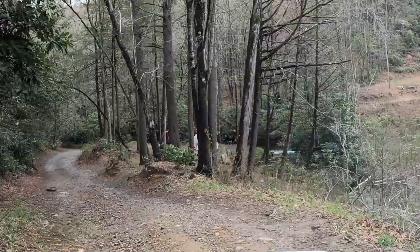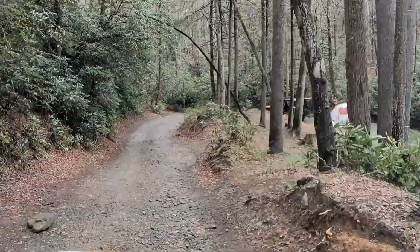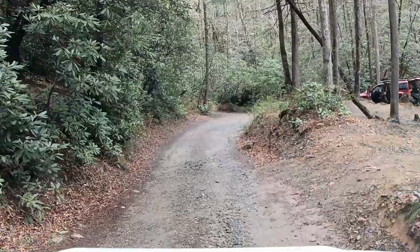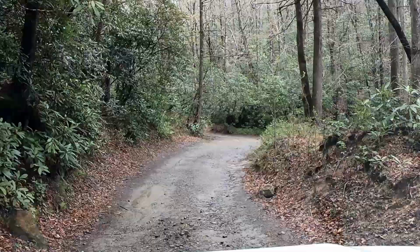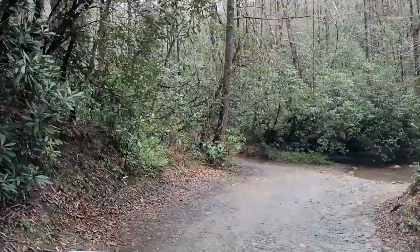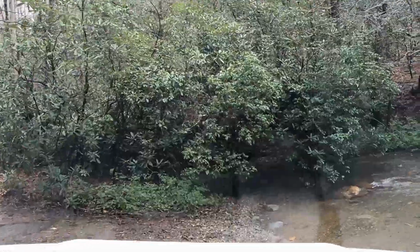As you get to the bottom here again, the road will bend right and we get to cross Flat Branch. Flat Branch is a very shallow and narrow water crossing, but you know, I gotta get it on video.